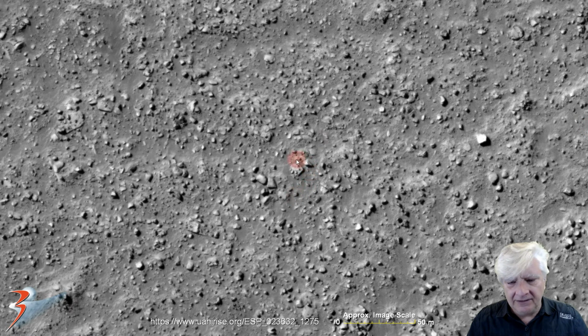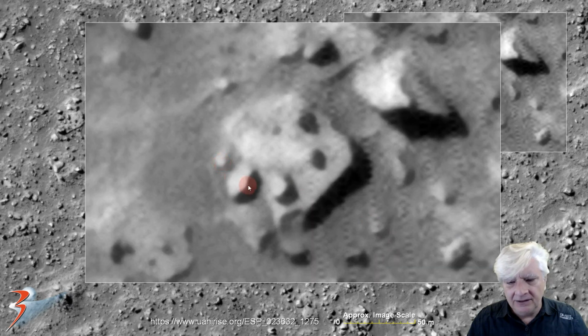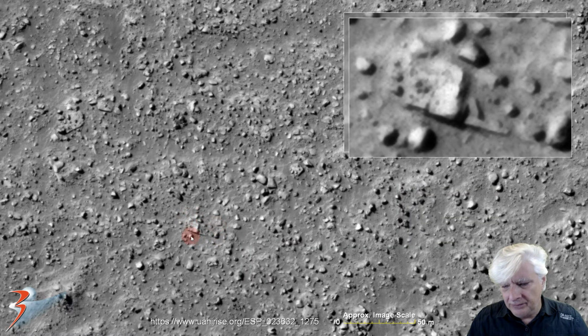Right, then we're looking at alignment of smaller objects on that piece, which is about 12 meters across. And if we take a close-up look, we can see these smaller objects aligned in a circular pattern on top of that object over there. And here is a strange part sticking out to the bottom. Check it, the curvature in that part. Very strange item that.